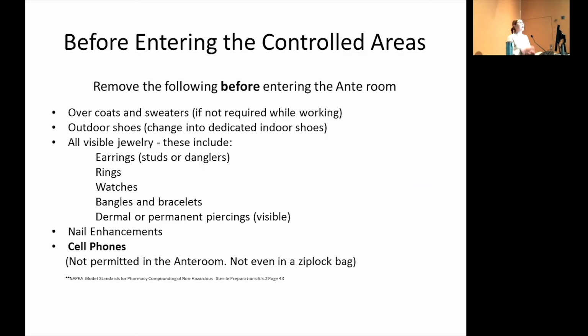Now, cell phones creep up every couple of years. We've always had this rule in place, but people seem to think that as long as they keep it in a Ziploc bag or it's only in the ante room that it's okay, but it's not. It's not allowed in the ante room, not even in a Ziploc bag. If you need to make a phone call or if you're waiting for a phone call, you'll have to use a landline. Some of the IV rooms have a landline in there, others don't, so you'll have to figure that out, because no type of cell phone is allowed.